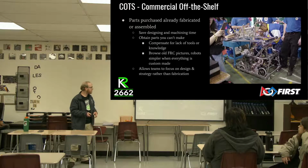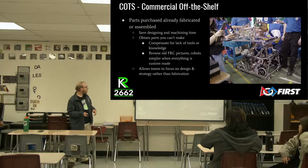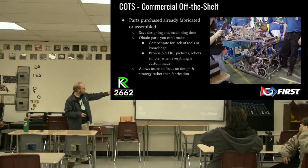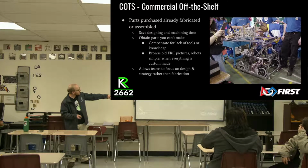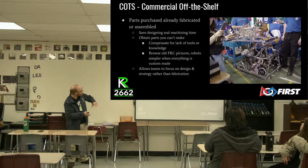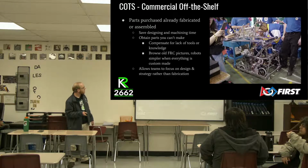This is a picture of an old robot from, I'm trying to remember what year it was, 2000-something around then. You can see it looks a little more interesting than some of the robots now. There's a lot more bare metal on it and a lot of wires hanging all over the place. The gearboxes are not as clean as you might see in some of the current ones.